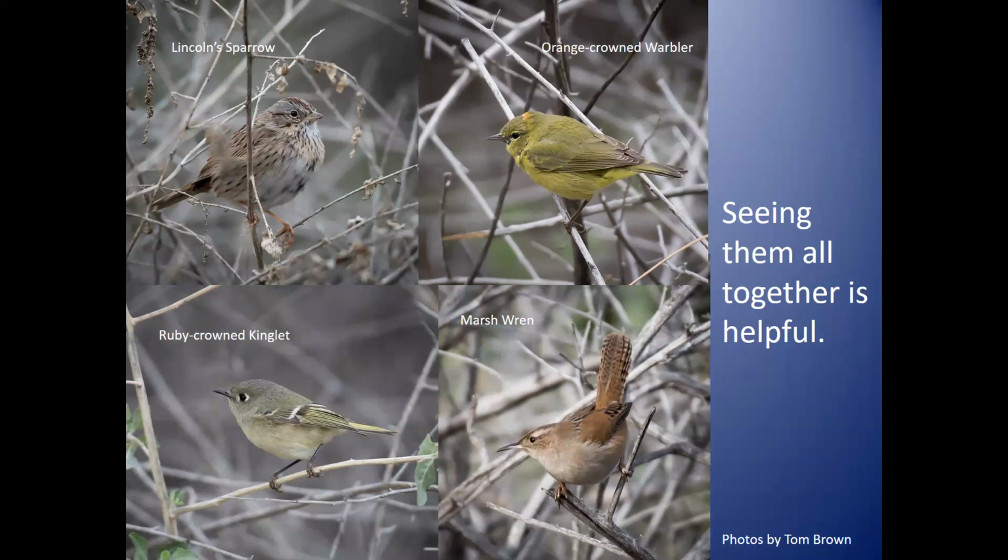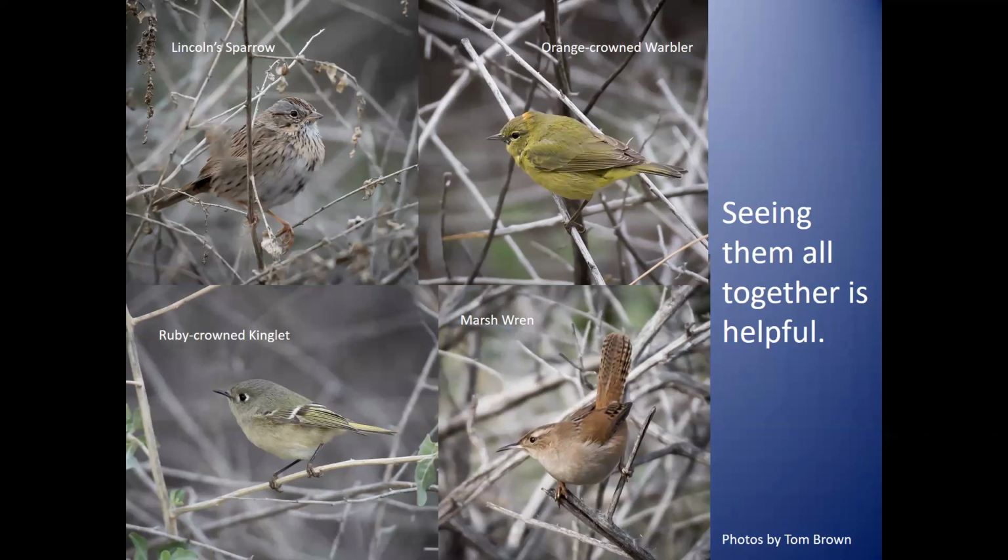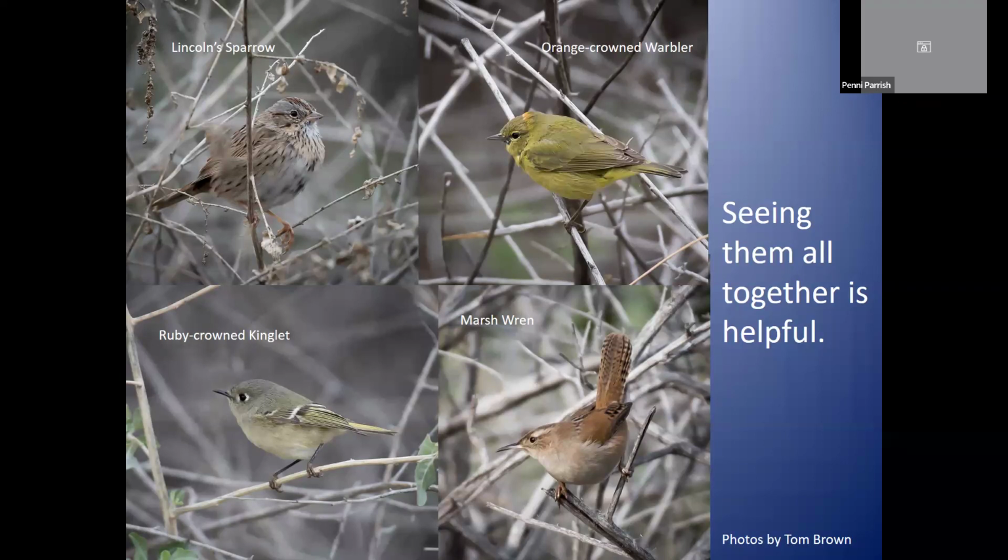The beak size and length. Yeah, thanks, Denise. Yeah, beak size and length. The beaks are so important, aren't they? Oh, yeah. What else do we see? The kinglet has some white around its eyes. Yeah, I love to look at wing bars, eye rings, caps, napes, all those sorts of things.